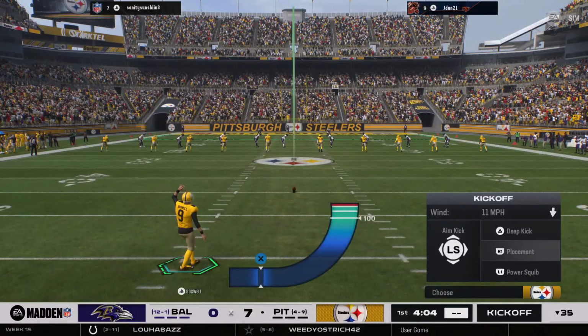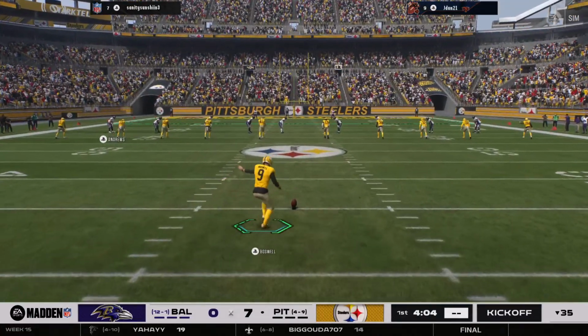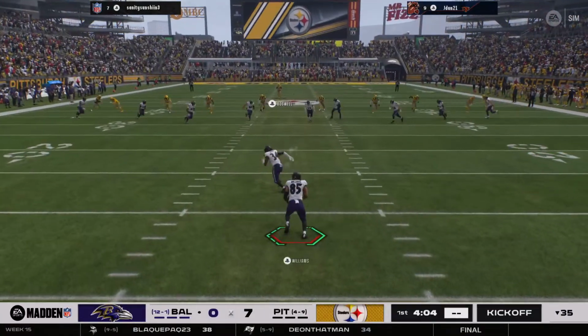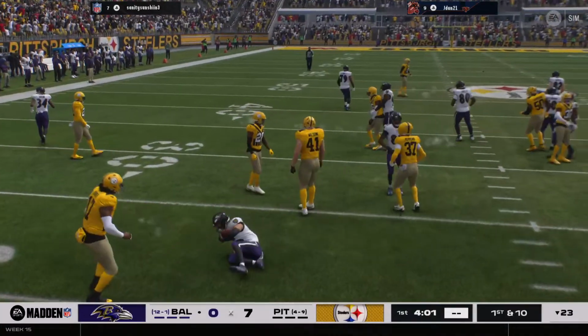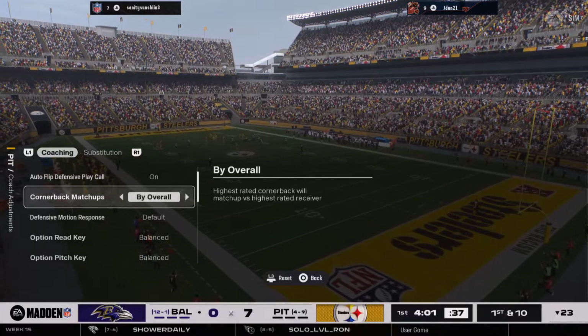Chris Boswell, the kickoff for Pittsburgh. 7-0 is our score as this kick is sent into the air. This fielded at about the 9. He'll get across the 20, must have got to the 23-yard line. Their own 23-yard line.